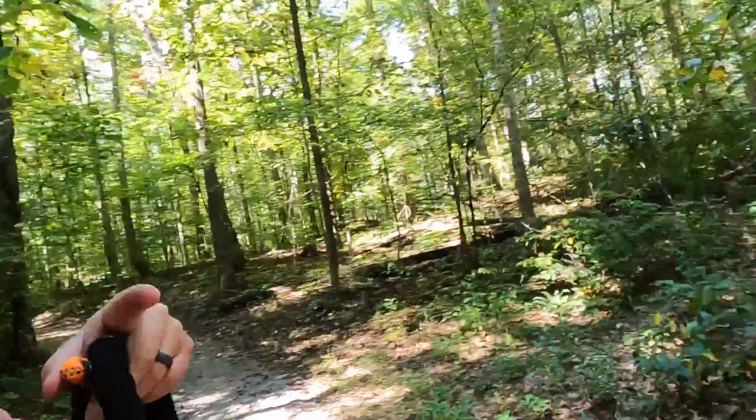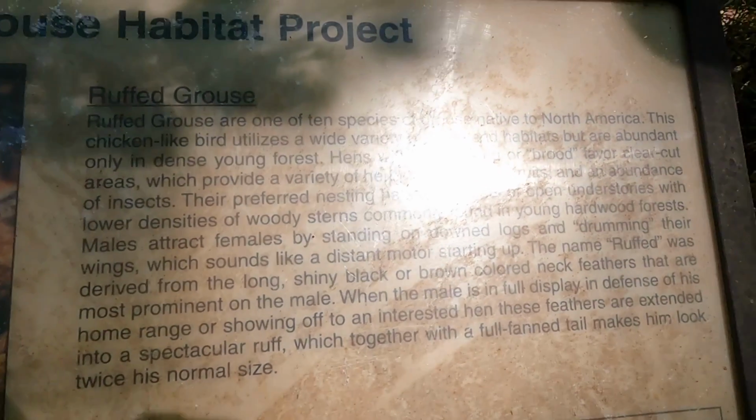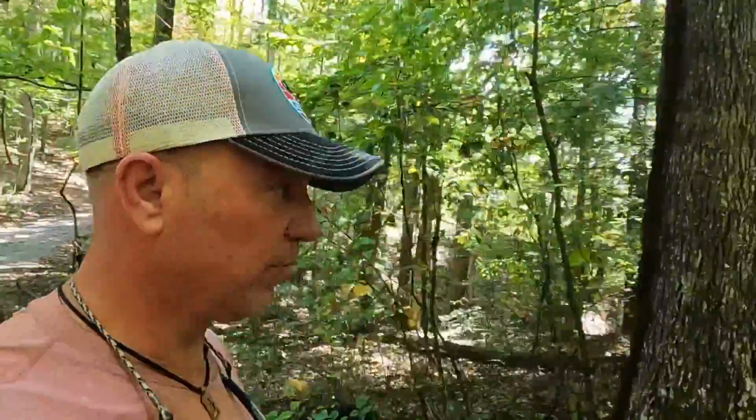So this is for you, Dad. Ruffed Grouse Habitat Project. So you can pause that, rewind it back, pause it, and read it. I did not read it, but there's some kind of project going on for ruffed grouse. My dad was an avid ruffed grouse hunter years ago and traveled to Wisconsin quite a bit hunting ruffed grouse because when they clear cut everything here and drove them out, there's no place for them to hide.